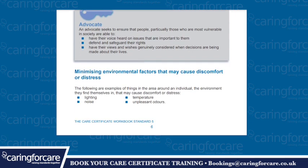Advocate. An advocate seeks to ensure that people, particularly those who are most vulnerable in society, are able to have their voice heard on issues that are important to them, defend and safeguard their rights, and have their views and wishes genuinely considered when decisions are being made about their lives.